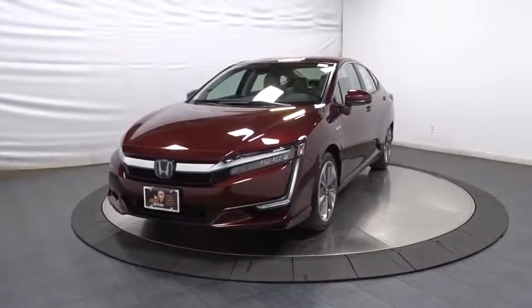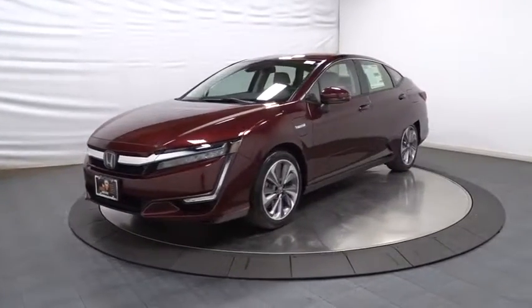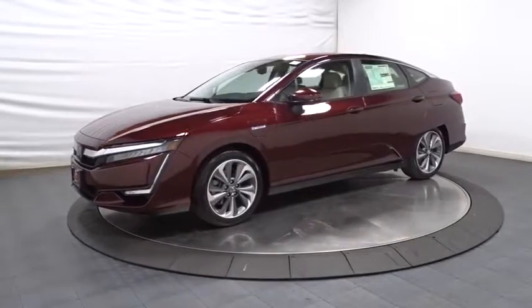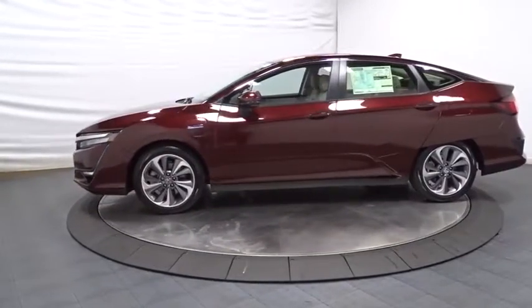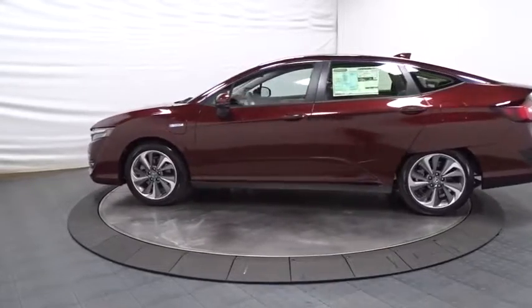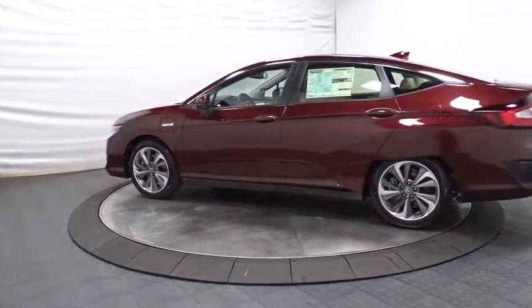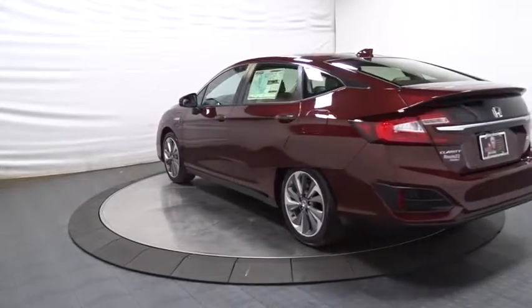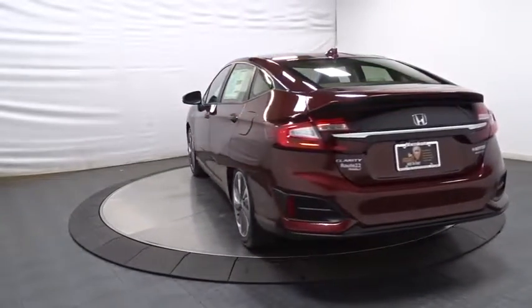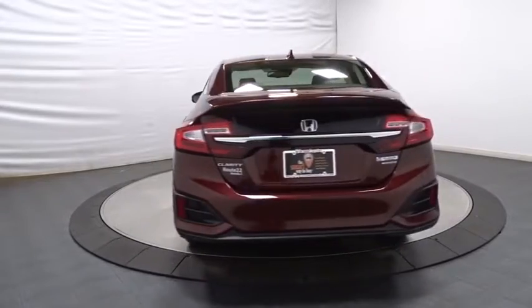2018 Honda Clarity. The future is now with the Honda Clarity sedan. Not only does it refuel much more quickly than an electric vehicle can recharge, but it provides more fuel range as well. This vehicle has less than 100 miles. A vehicle like this doesn't come along every day. Come in and get it before someone else does.